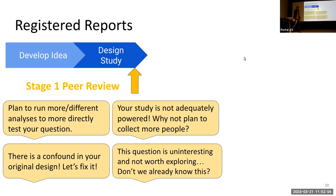Or you still may get a review or two that says this question is uninteresting, not worth exploring. It's a lot better to receive that now, a lot less demoralizing than after you've already run the study and already run the participants. So now you can say, okay, you're right. Maybe we didn't think this through. Let's go ahead and adjust accordingly if we can.